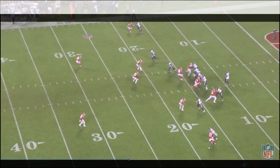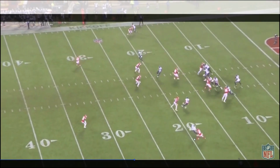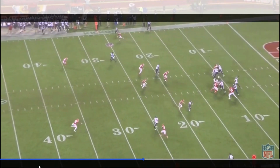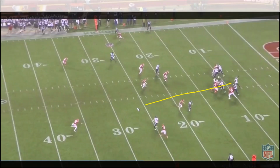Here's the release. Missed the jam. Good hands right there by Will Fuller. Stop it. He doesn't want to really outrun him, but look at that separation right there. Wide open. Look at that throwing lane. Look at this throwing lane right here.